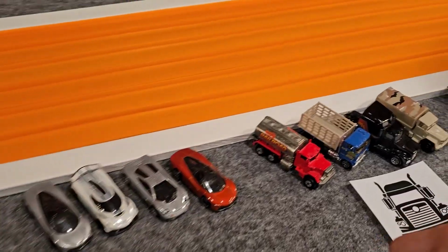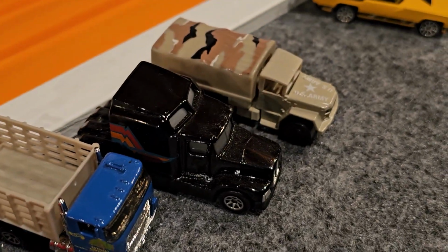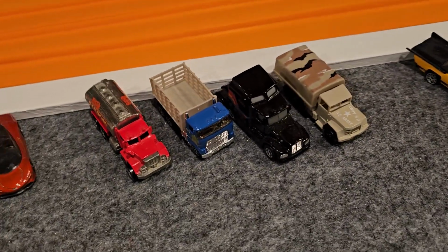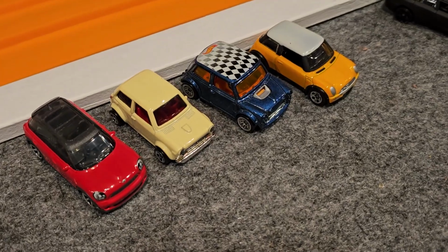Jaden, going for the big rigs. That is one heavy truck right there, this railroad tanker. Kenworth's in there. Troop Convoy's in there. The Kenworth in our last race had a hard time staying on this track. It's a little bit fast and he's kind of top heavy, but if he makes it down, he goes down quick. Here's the minis for Ethan.